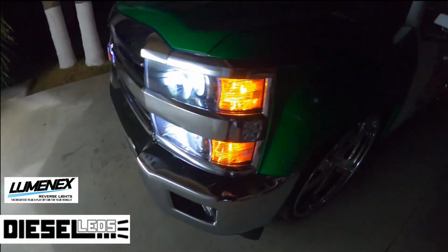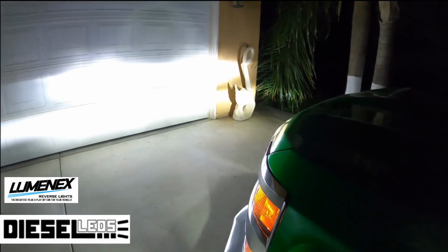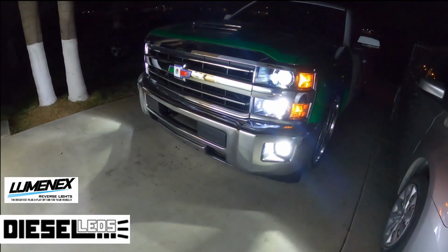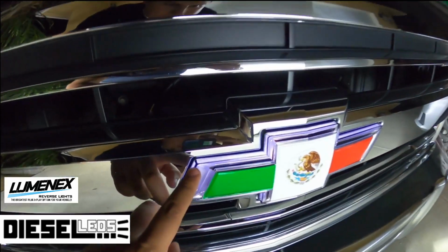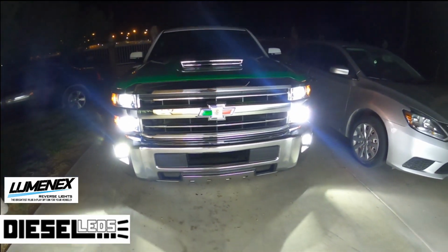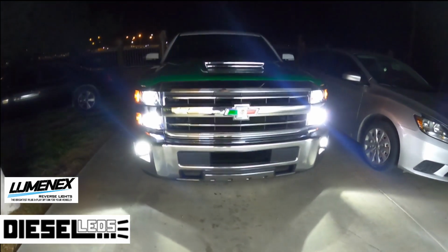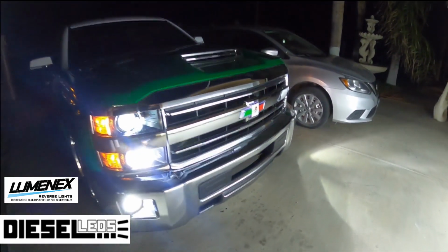So now I'm gonna turn on the fogs. Let's turn on the fogs. Let's see what's on the fogs. All right, let's check out before with the fogs. Now, the fogs. Now you're going to see. Damn, they're hella bright, you can't even see the bow tie, because the bow tie also lights up. You can't really even see it, I guess because the lights are so bright. You can't even tell that it's glowing.